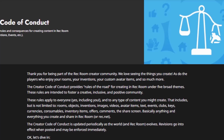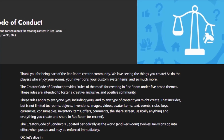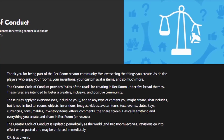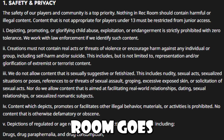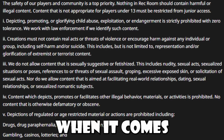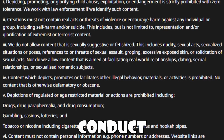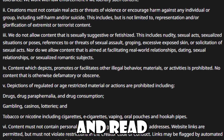It's cool. Now, this page is a list of rules and consequences for creating content in Rec Room, which can be rooms, clubs, inventions, events, and etc. Rec Room goes into detail when it comes to their Creator Code of Conduct. I'm going to show you guys everything on the Creator Code of Conduct, and feel free to pause and read.